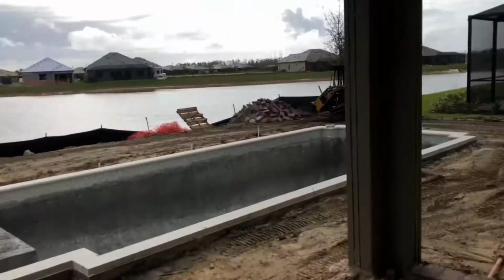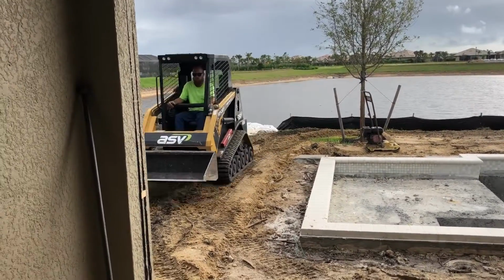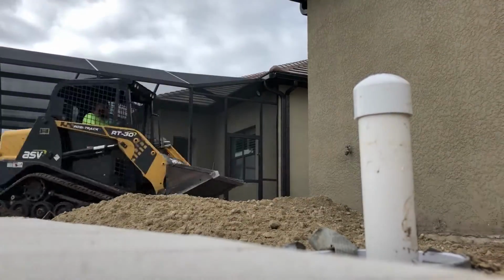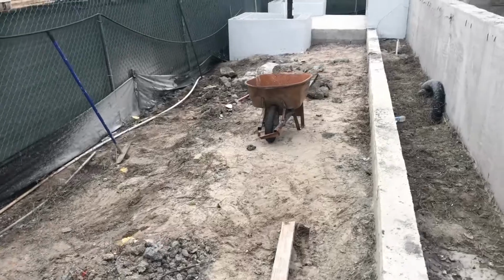So this week we did do a few jobs. We did a final grade, a deck grade. Before we did the deck grade, we actually had to remove the existing brick pavers that were on the previous lanai. So I removed all that, did the deck grade, hauled a load of dirt away off of a job site. It was just excess from the pool dig. That's pretty much it though.